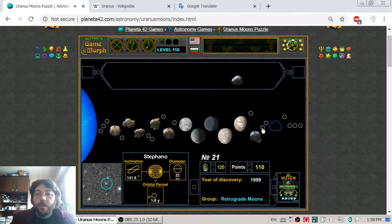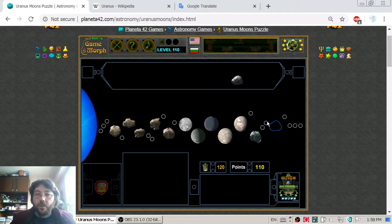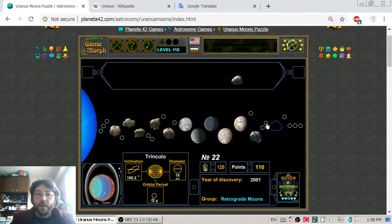So moon number 21 is Stefano, discovered in 1999, belonging to the retrograde moons group, with a diameter of 32 kilometers, a very small piece of rock, going around Uranus for almost 2 years. Number 22 is Trinculo, found pretty late in 2001, with a diameter of 18 kilometers, going around Uranus for 2 years, a long, long time.